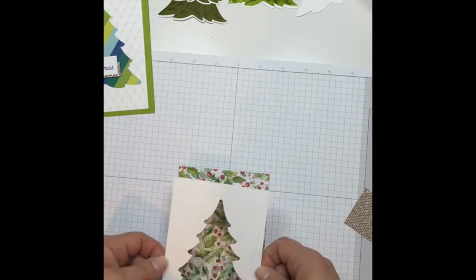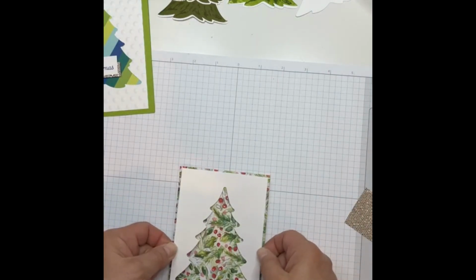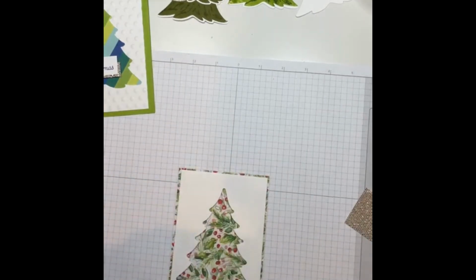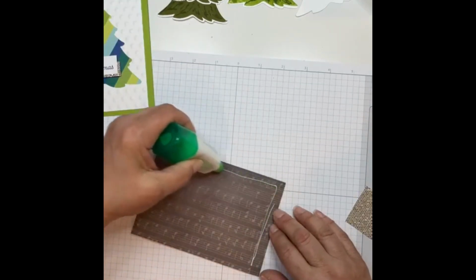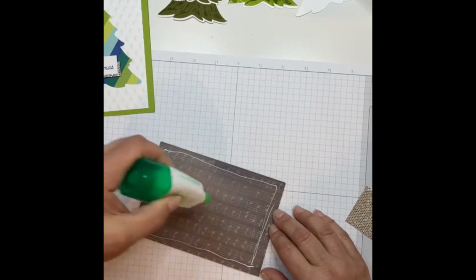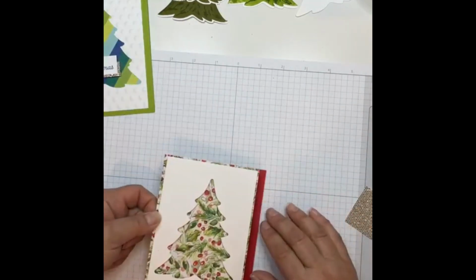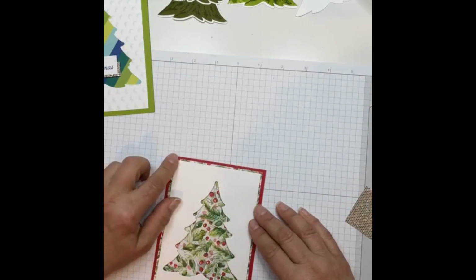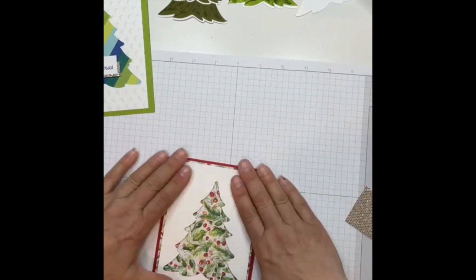And I'm going to stand up here to get the best look over the top that I can. That's close. And then we're going to glue it onto the card base. Once you know what you're doing, it gets faster, so that it becomes pretty easy to production line these.